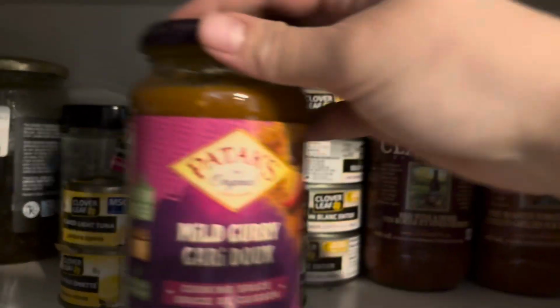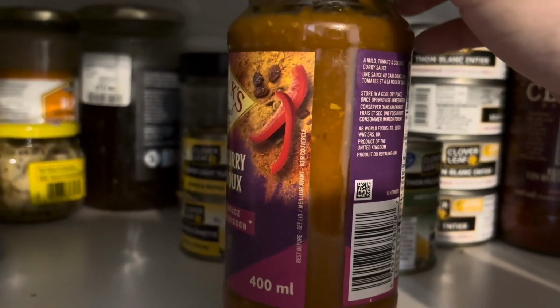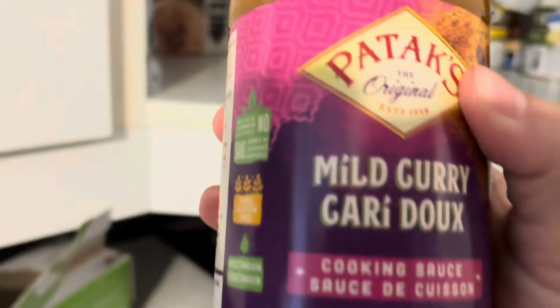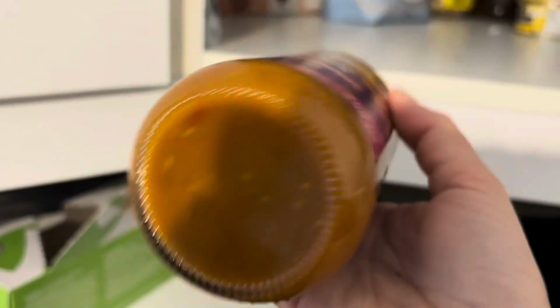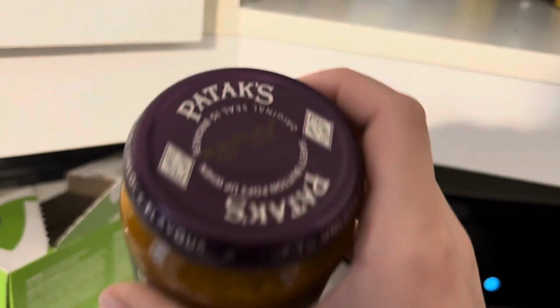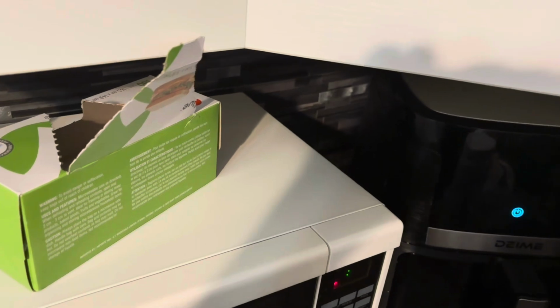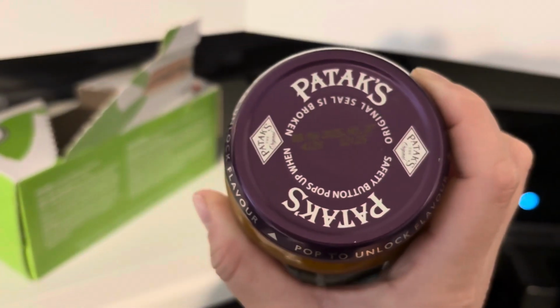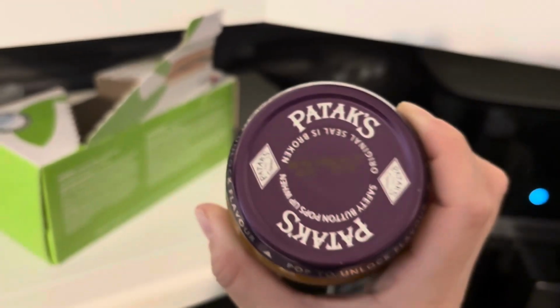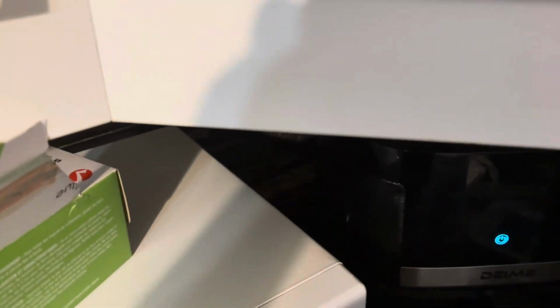We have a butter chicken or a mild curry sauce. So I think we will make a recipe with that. I don't know when that date is. I got this from the food bank. Oh, here it is. It's right at the top. Okay, it says 2025 November 7th. You guys can't really see. I don't know why it's not focusing. Anyways, we have that.